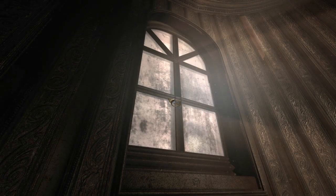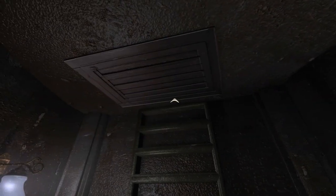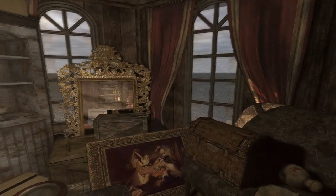But we're not going down there quite yet. Ha, I'm such a tease. Right, Howard's freaked out, as you can imagine. But let's keep going. A window that's too dirty and I can't see through it. Right, it's a staircase up the tower, it looks like. Let's keep going until we get to the top. Okay, we're at the top, and there's a ladder to a trap door. And now we're at the top.